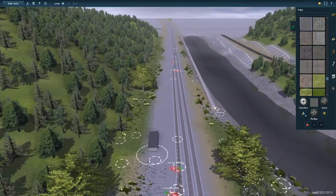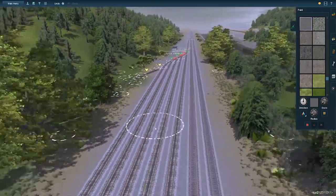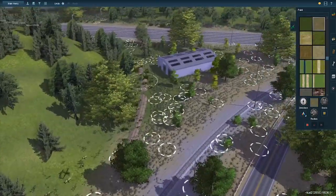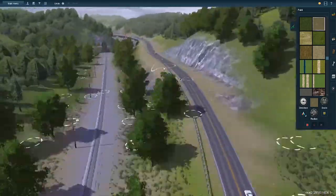But go ahead and enjoy the cinematics. I just show basically a freight train coming in, releasing its cars, giving it to the Conway. So yeah, enjoy this little spot, guys.